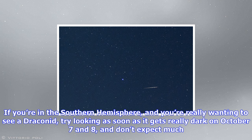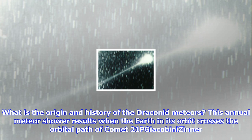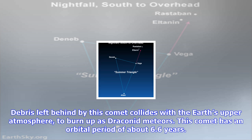Draco is depicted in an old star atlas. The constellation of the Dragon winds around the sky's north pole. What is the origin and history of the Draconid meteors? This annual meteor shower results when the Earth in its orbit crosses the orbital path of Comet 21P Giacobini-Zinner. Debris left behind by this comet collides with the Earth's upper atmosphere, to burn up as Draconid meteors.